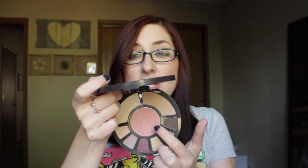It's a great travel type palette because it's got the blush and the highlighter and the bronzer and eyeshadows all in one. But I have been so focused on using up my Lorac Pro palette that I have barely touched this one since probably August, September. I don't know. I have not used it. This blush color is really, really pretty, but I just have not gotten nearly enough use out of this. And it really is a great palette. I just haven't been reaching for it because I've been going for other things.